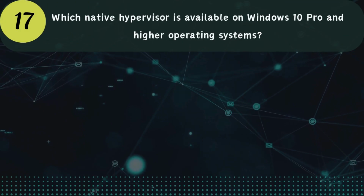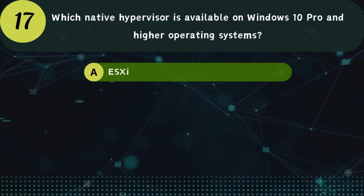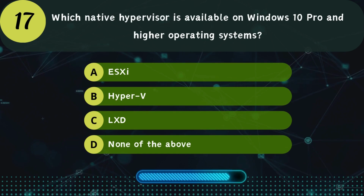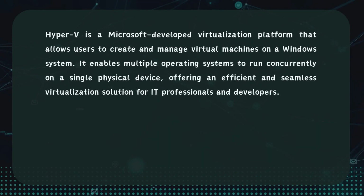Which native hypervisor is available on Windows 10 Pro and higher operating systems? Hyper-V. Hyper-V is a Microsoft-developed virtualization platform that allows users to create and manage virtual machines on a Windows system. It enables multiple operating systems to run concurrently on a single physical device, offering an efficient and seamless virtualization solution for IT professionals and developers.